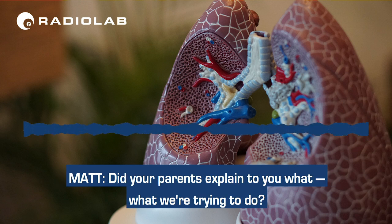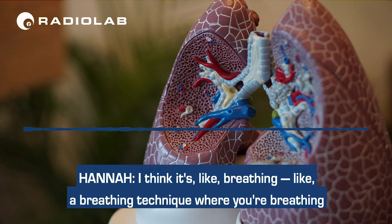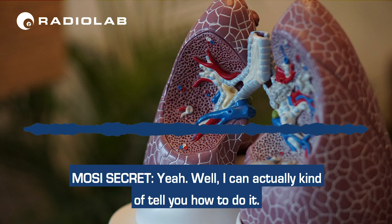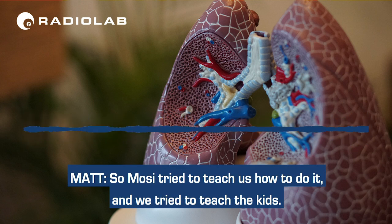Did your parents explain what we're trying to do? Do you know about circular breathing? No. I think it's a breathing technique where you're breathing with your nose and your mouth at the same time. Exactly. I can actually kind of tell you how to do it. So Mosi tried to teach us how to do it, and we tried to teach the kids.